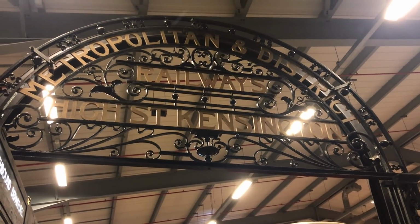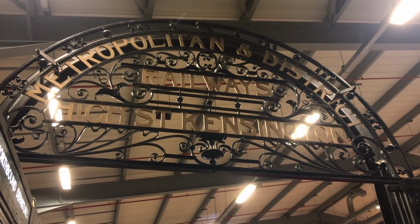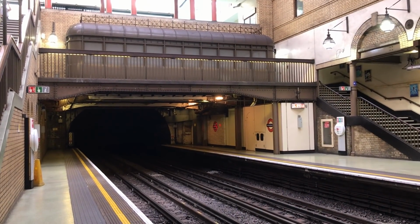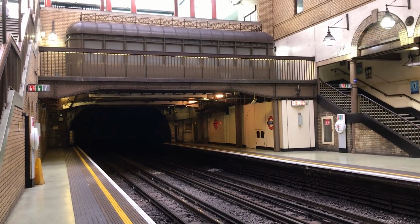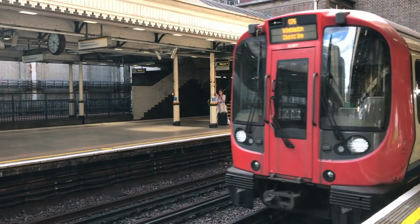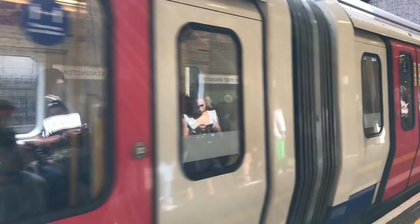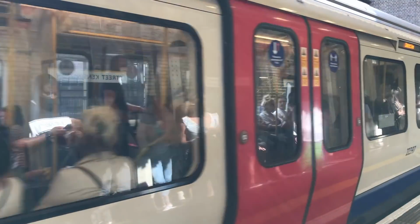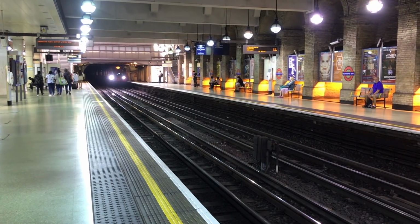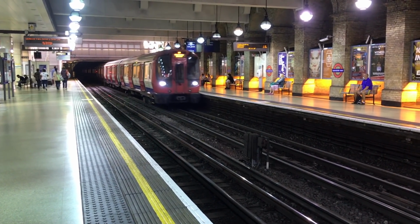But there was an issue here. If the district were going to use the Inner Circle, they'd have to run over Metropolitan tracks, which of course they would have to pay to do. Since the Metropolitan had more track, it looked like the district was back to square one, still paying the Met far more money than they wanted to. So they decided to do something a little bit dodgy. The original Act that authorised the District Railway had given them the right to duplicate the Metropolitan tracks between Gloucester Road and High Street Kensington.